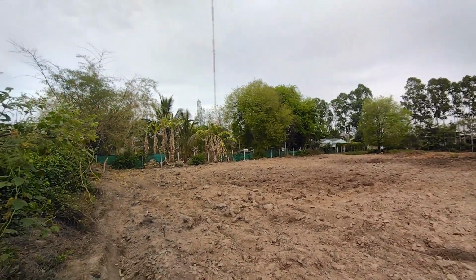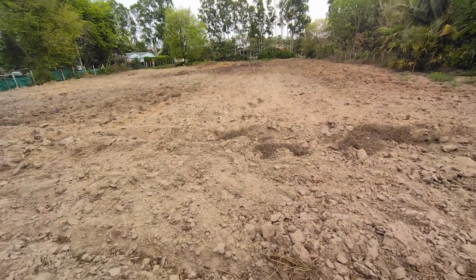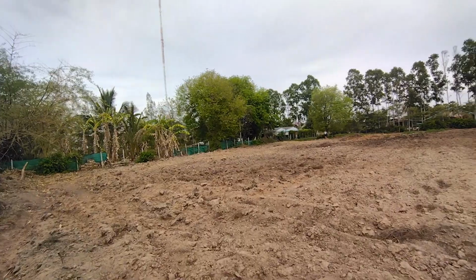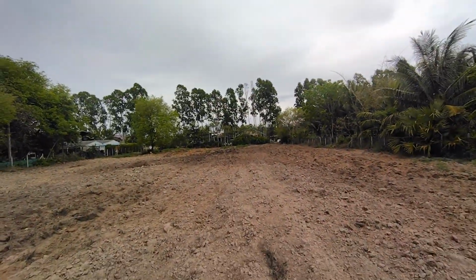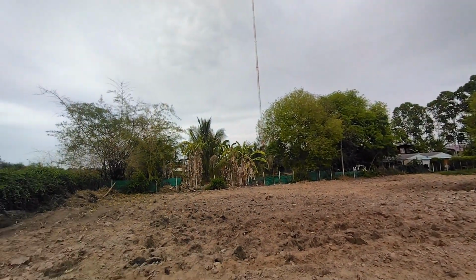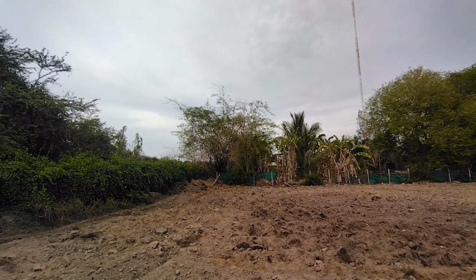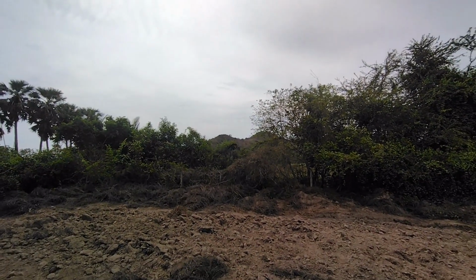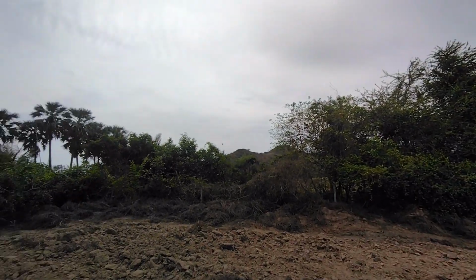Very basic fence around it, but it's just been cleared. It's nice soil, and mountain views at the back. You can actually see Khao Kalok mountain over in the distance, but it's probably not gonna come out on this video. Mountains back there, so if you were to cut these trees down, you'd actually have a really nice view over there.